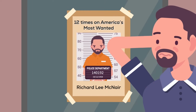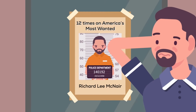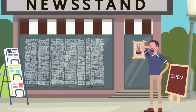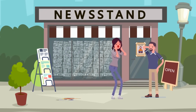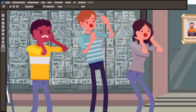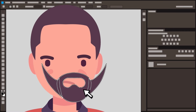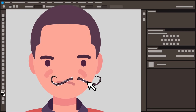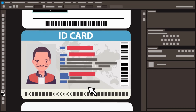He appeared 12 times on America's Most Wanted, and there was even an 11-page piece written up about him in the New Yorker. He later said that he was surprised that he'd become so famous, or infamous. This was a problem for him, since just about everyone in North America who owned a TV knew what McNair looked like. But he managed to use computer technology to create driver's licenses, and he also changed his appearance a lot. He even had laptops that he used solely for monitoring what the press was saying about him.